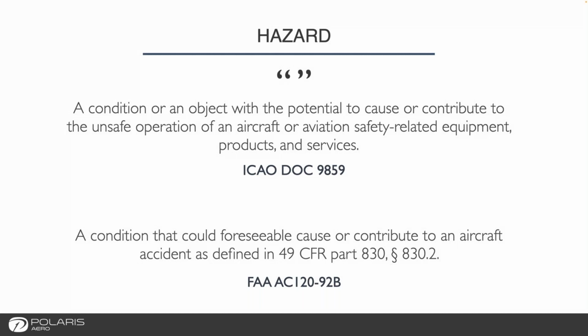It is by many regards the standard to look at, but also because for my United States operators, even though this is how the FAA currently is defining a hazard, it is anticipated that that will change with an impending rule that will be released next year, and the change in that definition will align more directly with ICAO's definition. And by more directly, I mean it will essentially be broadened to include these other considerations such as safety-related equipment, products, or services, right?